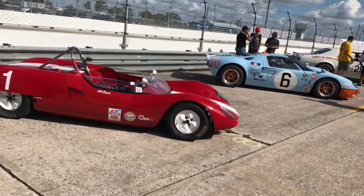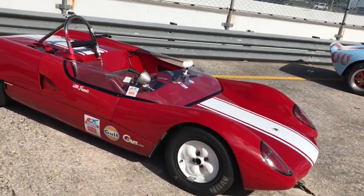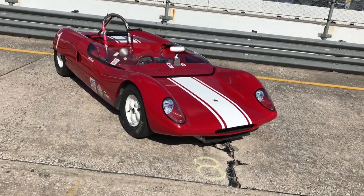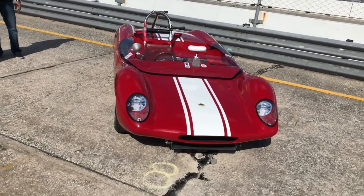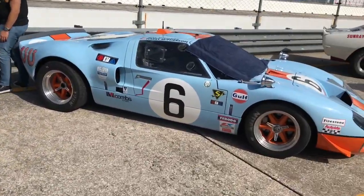Remember how I was showing you that Lotus further down pit road, the newer Lotus? Here is a classic Lotus, same idea. It's all about light. Light is fast. You don't need to have a lot of horsepower to be fast. It's all about the handling, the balance. You could have 1,000,000 horsepower, if you don't get it to the ground, you're not going anywhere.